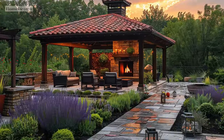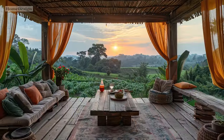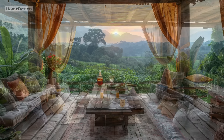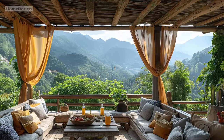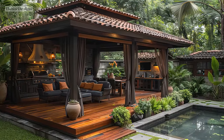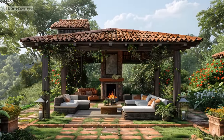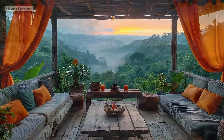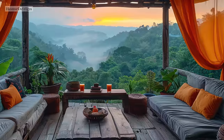But the gazebo is more than just a solitary retreat. It's a space meant for connection and camaraderie. Gather with loved ones beneath its sheltering canopy and feel the warmth of companionship as you share laughter, stories, and cherished moments together. So come, step into this enchanting sanctuary, and let its timeless allure wash over you like a gentle breeze on a summer's day.